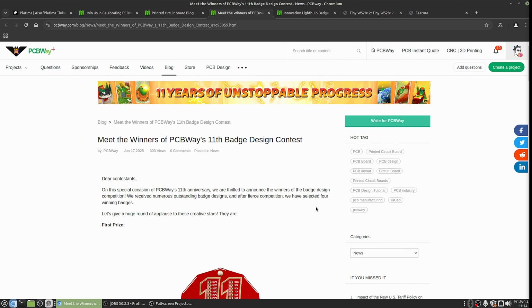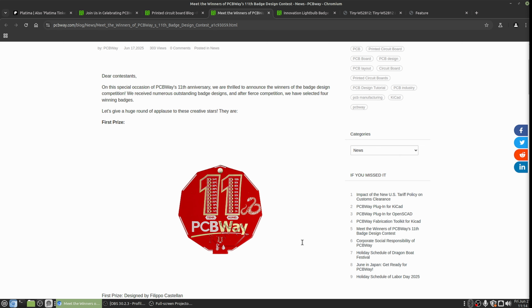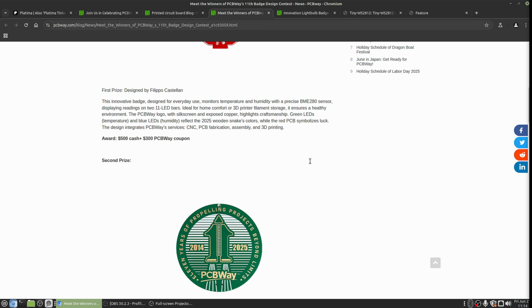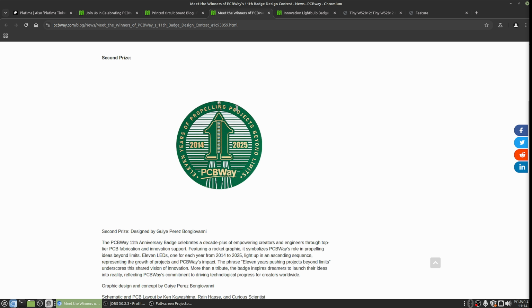Okay. Here is their winner blog. So this first place prize was actually really good. Filippo Castellan, sorry if I got that right. It's using the 11 for two different scales, temperature and humidity, and the way it cuts out, it turns into its own stand. So this is very definitely deserved as the winner. It works excellently. Second prize is a little bit simpler, but looks awesome.